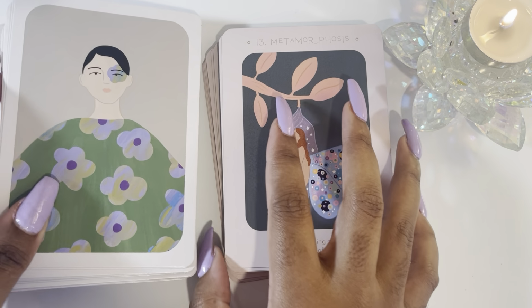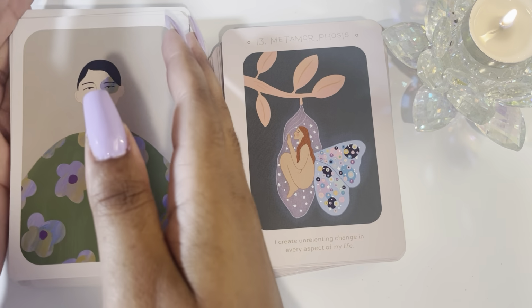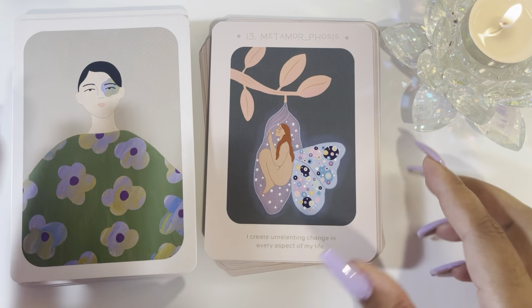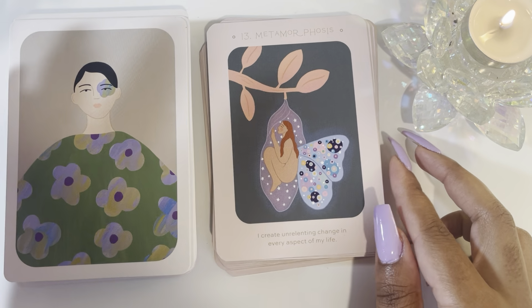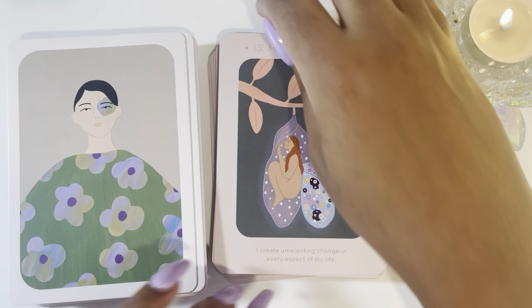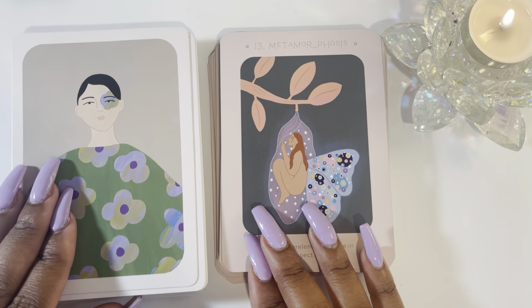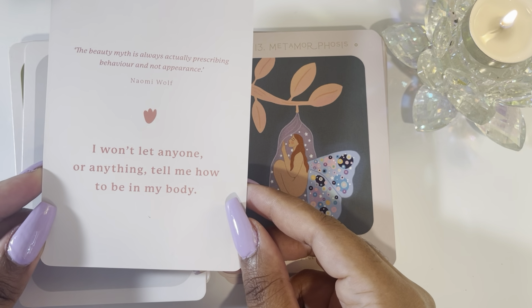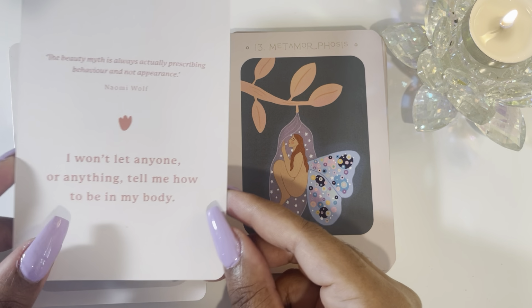So let's take a look at that together with the Daily Intentions Oracle, okay? You can kind of see the size difference here. This deck is a lot bigger, okay? But here we go. So we have Metamorphosis, and I won't let anyone or anything tell me how to be in my body.